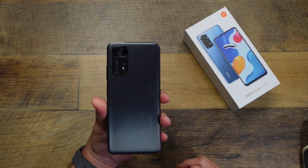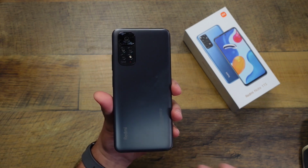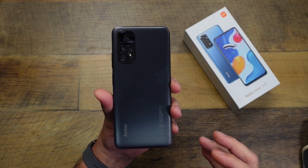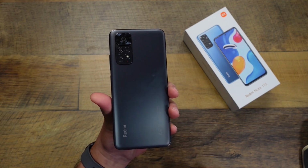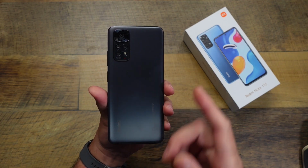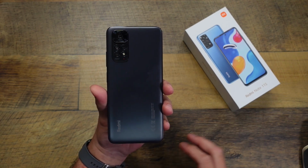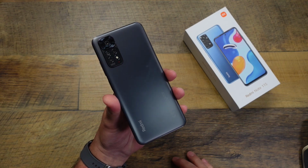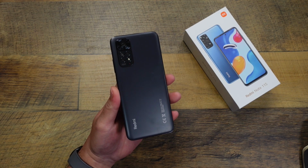And then on the rear, that is your quad camera setup. It's pretty much just a dual camera system. Two of these cameras are a 2 megapixel macro and depth sensor. The other two, like I said, are the main 108 megapixel Samsung HM2 sensor, along with an 8 megapixel ultra wide sensor as well. That's a 118 degree field of view. So I'm going to power this on and set it up, and we'll come back and take a closer look.